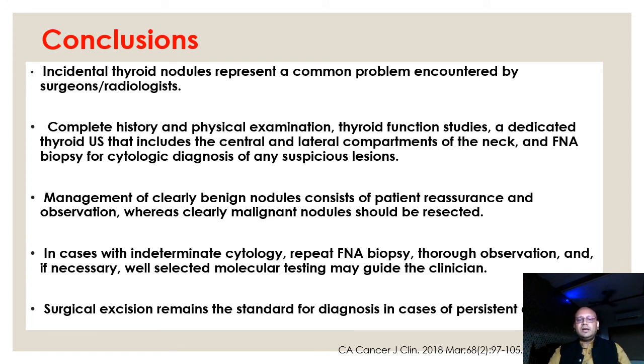In case of any kind of indeterminate cytology where you're doubtful, then you need to go for repeat FNA biopsy. A second check can be taken by the other specialist. A team should be there, and proper counseling should be done for the patient. Surgical excision remains the standard for the diagnosis in case of persistent, dubious, or indeterminate cytology.